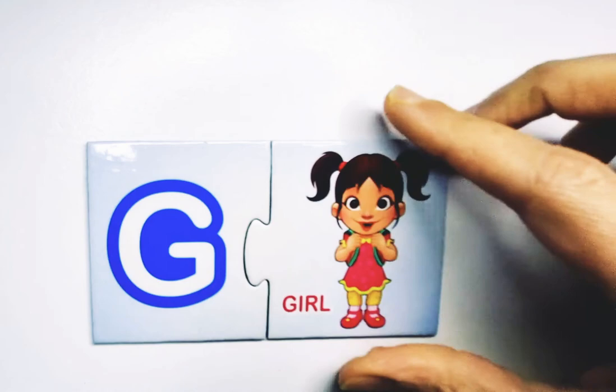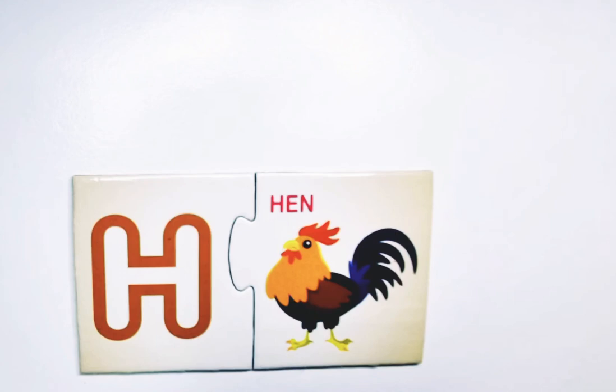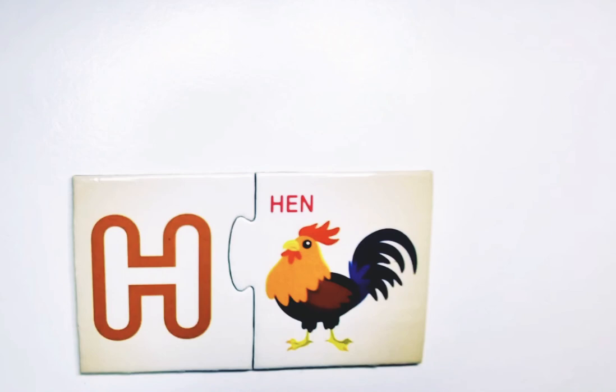What comes after G? After G comes the letter H. Let's put hen and H together. So H for hen. What else starts with H? Can you tell me? H for house. Yes. H for hat. And H for heart. Your lovely heart. Right.